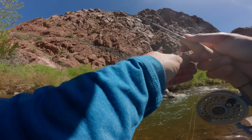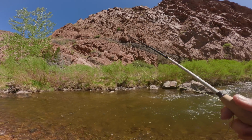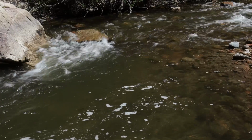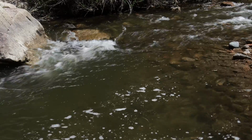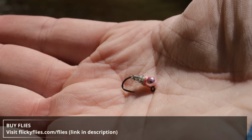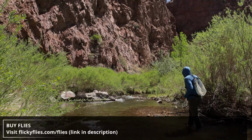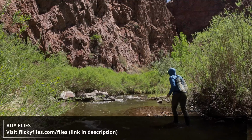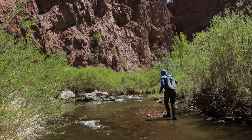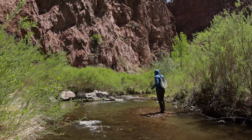All right, let's try something else out. I think I'm gonna put a small dropper on there, see if we can pick up some fish subsurface. The water's a little bit high, so I threw on a size 12 with a big 3.8 millimeter pink tungsten bead. Honestly, it might be a little heavy, but I kind of wanted something that's gonna get down quick and potentially catch the fish's attention.